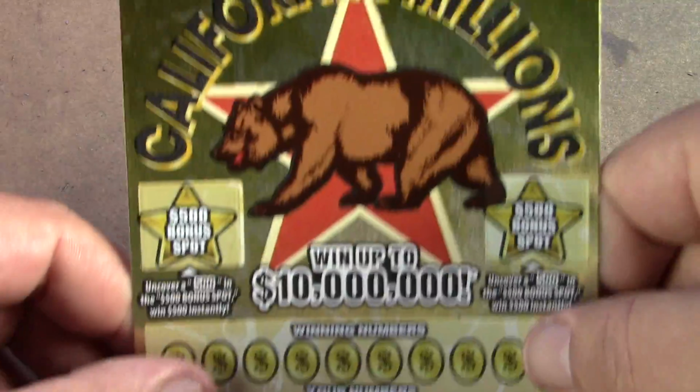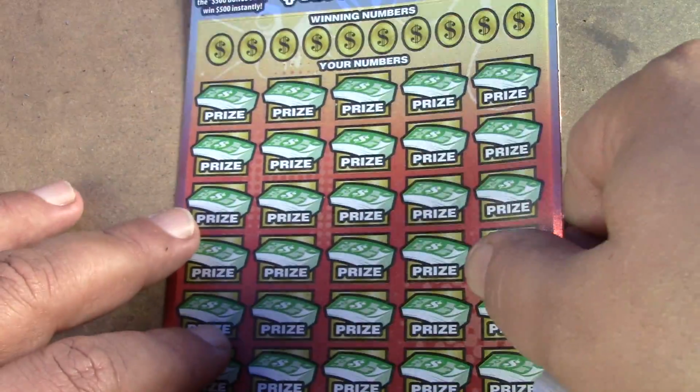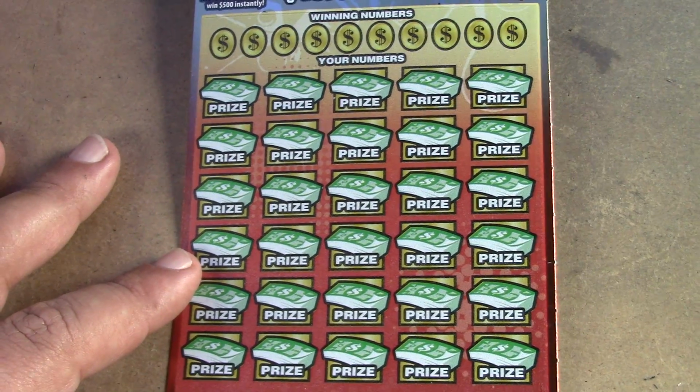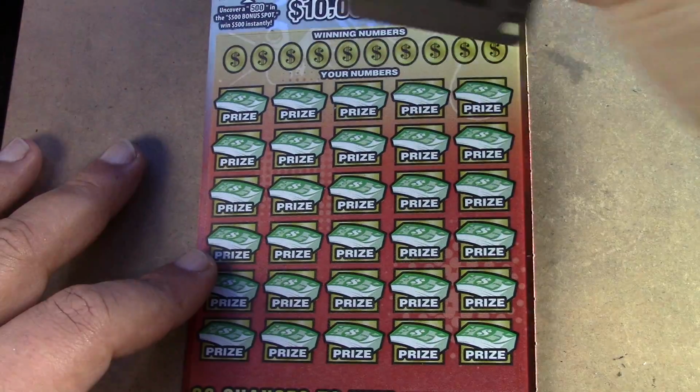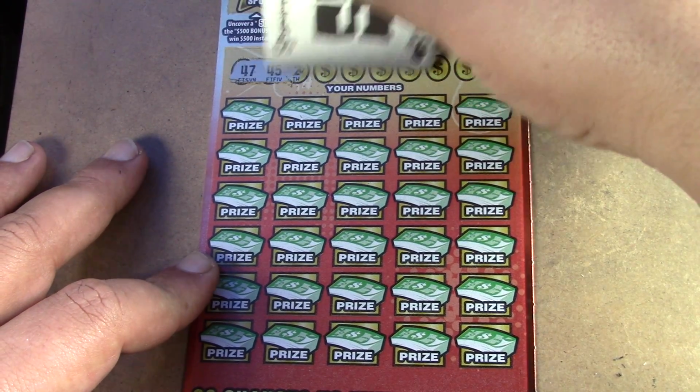So we're going to have to go down to this $30 California Millions ticket. Ticket number 24 in the run. Odds on this ticket are 1 in 3.12 across the board, guys. There's no ticket prizes on this game. That's why the odds are the same across the board, because it's all cash you can win. But there's $30 prizes.